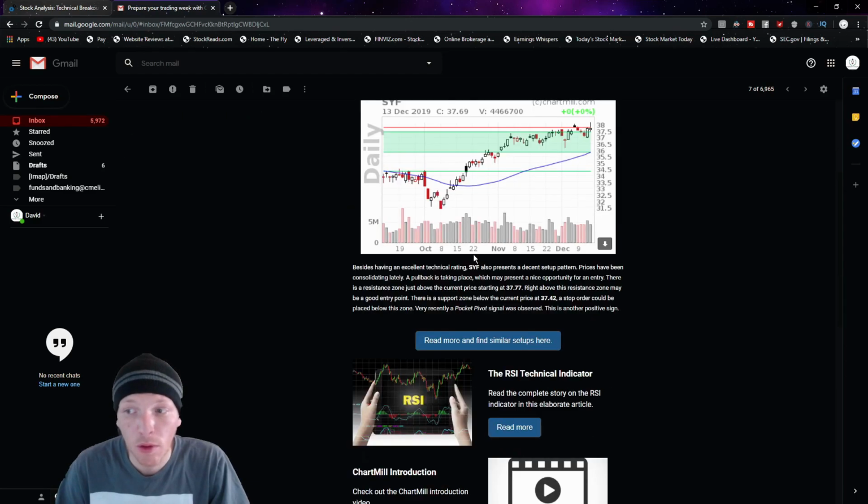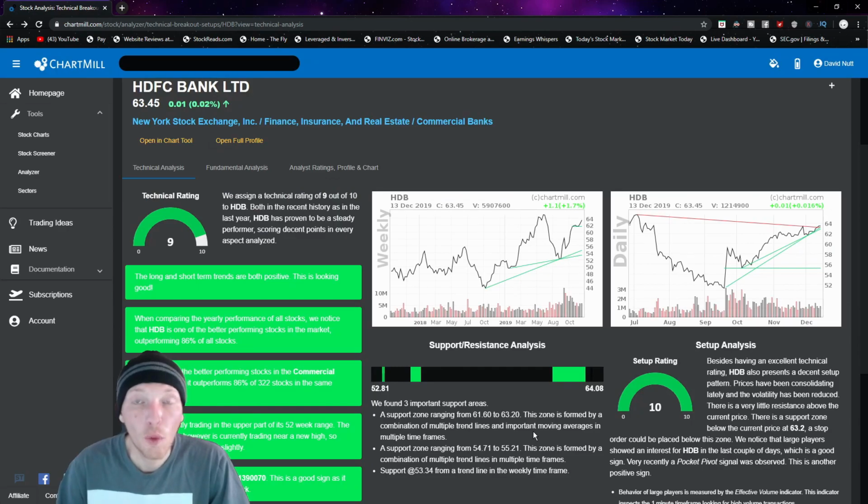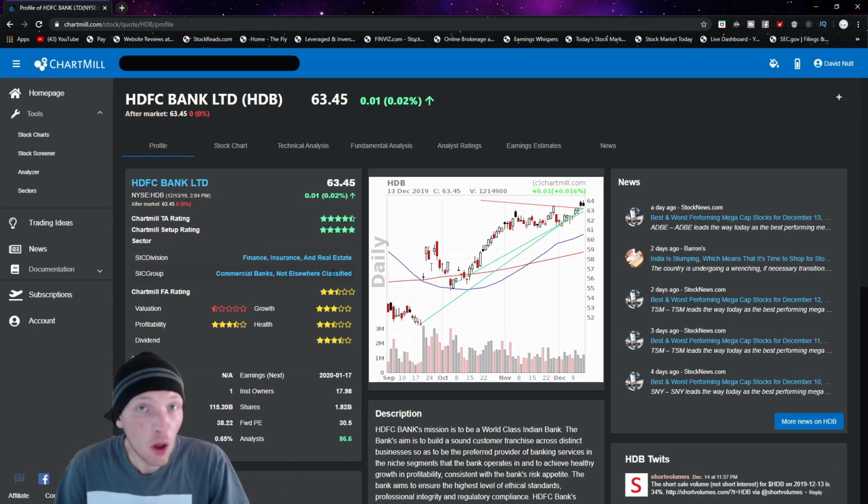Here's an example right here. They show you a chart and they tell you why they're selecting this stock for the week. Pretty much the pick of the week. And then if you wanted to look at a stock's full profile, at the top we'll open up the full profile and they'll give you all kinds of rankings and statistics for a specific stock.